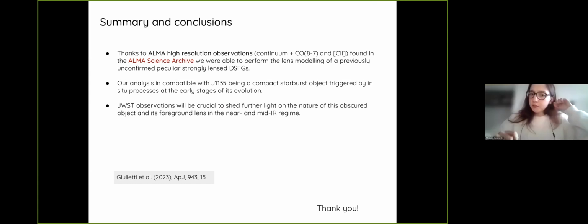Yeah, indeed, the magnification factors that we retrieve are consistent with other similar cases. For example, in the Herschel-Atlas surveys there are other similar cases such as SDP.81, which maybe you're more familiar with, also SDP.9, etc. And in some of these cases, the magnification factors are even higher, and the lensing source is basically a single elliptical galaxy.